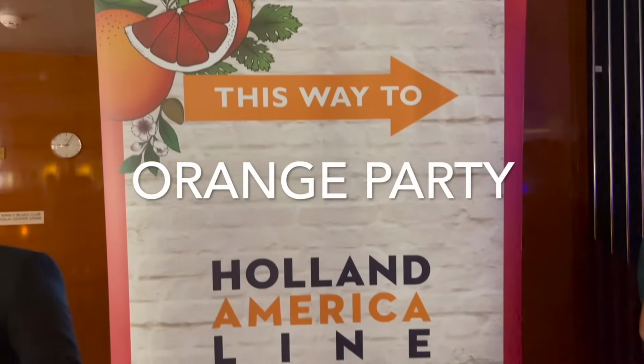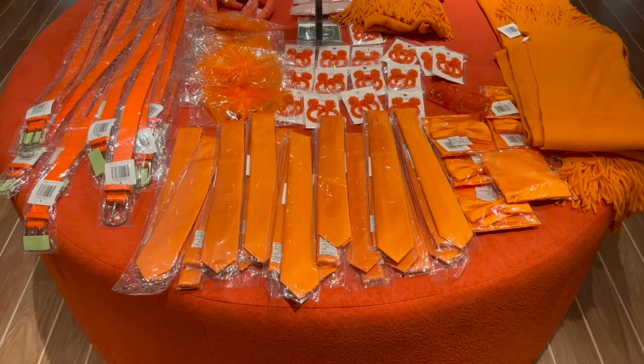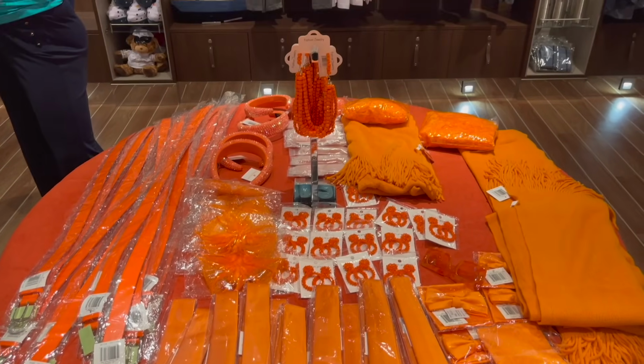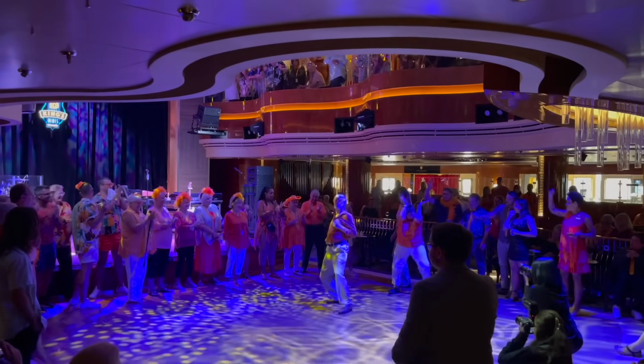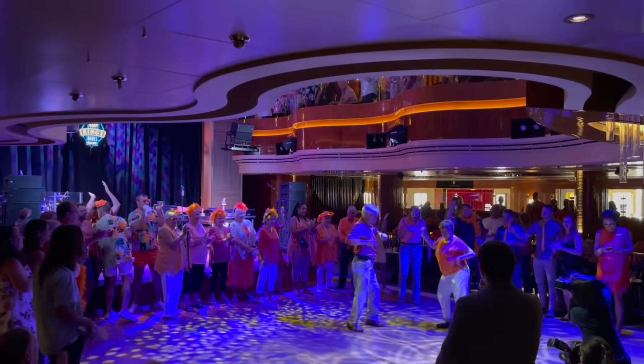The orange party. There is going to be a pretty fun orange party one of the nights of your cruise. So something that you'll want to do is bring something orange to wear. Now, you don't need to dress completely in orange. Even if you want to wear just an orange necklace or an orange top, basically this is an ode to the royal family, which is why they use the color orange.